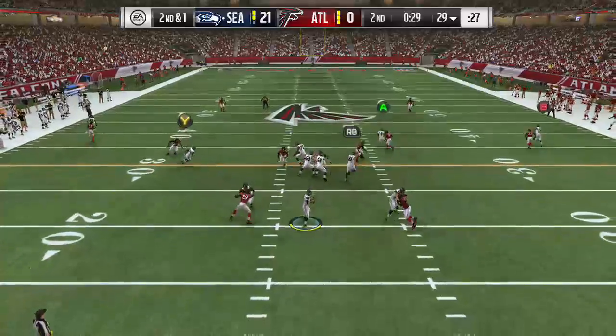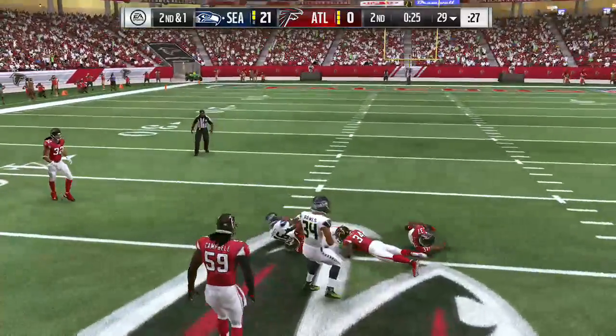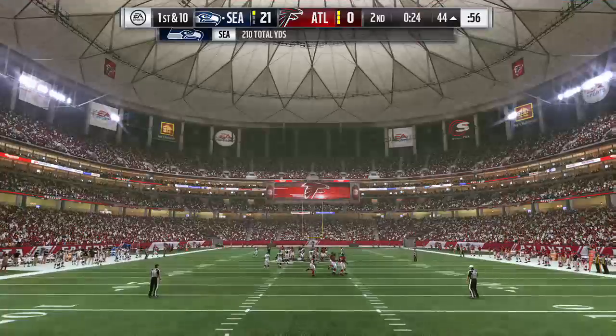On 2nd down, here's Wilson. They'll lock it with a grab over the middle. And he's finally taken down, but not before getting across midfield and across the 45-yard line.